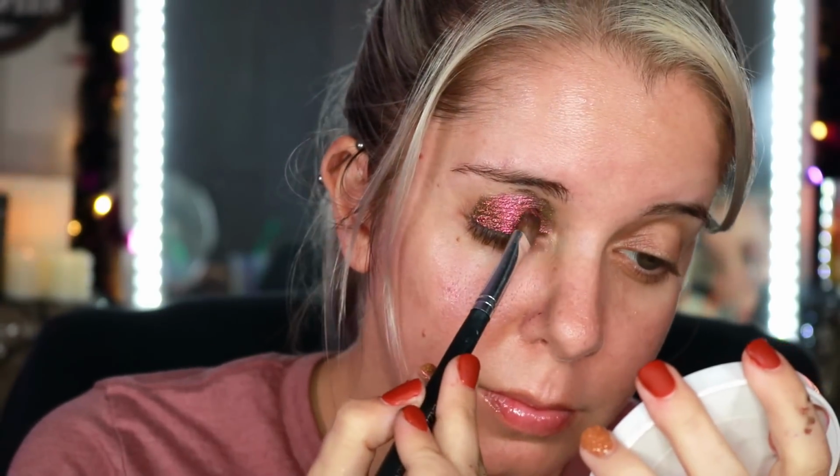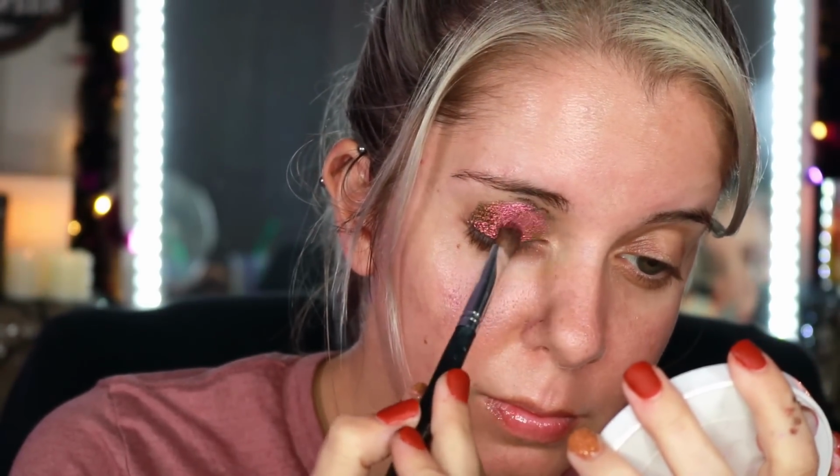This one looks a lot more coppery and more pinky, but on here, this one definitely has a more vibrant green. For me, it looks like green, yellow to like a golden pink. That's how it looks right here. Very, very beautiful and stunning. Again, I'm gonna take a wet brush and apply with a wet brush so you guys can see what it looks like. Very, very gorgeous. Absolutely love it.